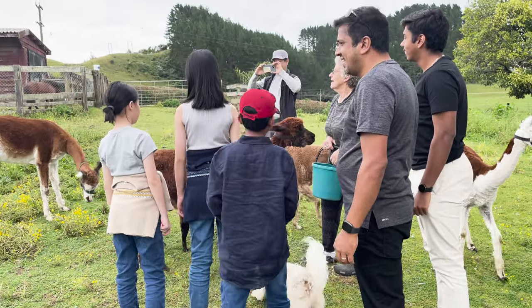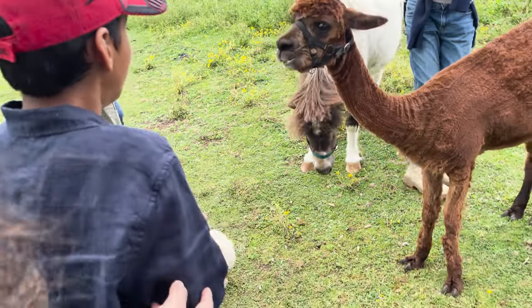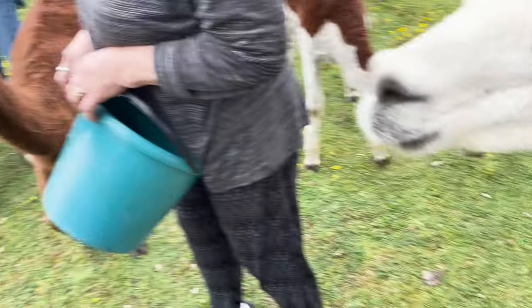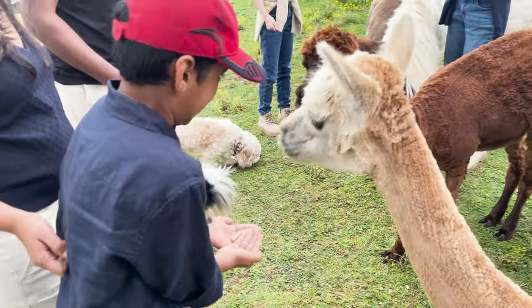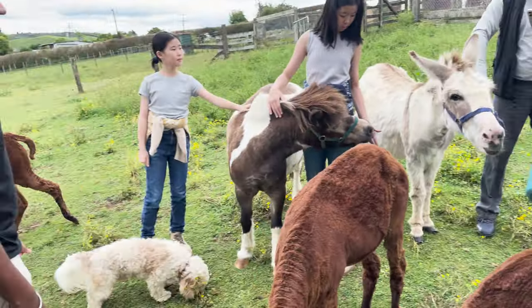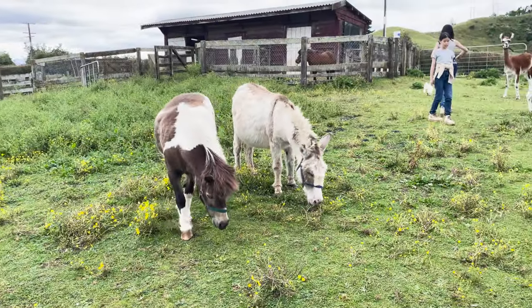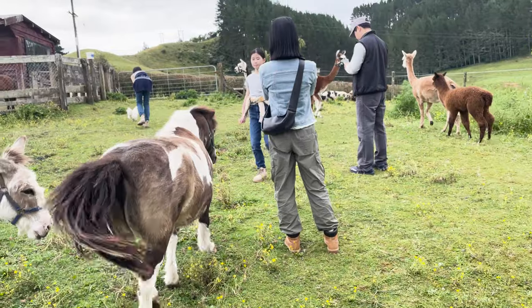Yeah, the kids really loved feeding the animals and just spending some time with these animals. It was a really nice experience, and I would really suggest anyone who's driving towards Waitomo just drop at this farm and spend some time with these beautiful animals.